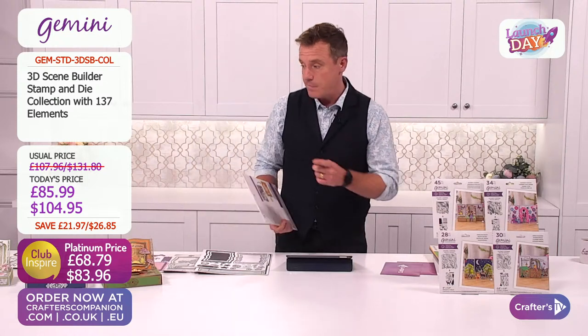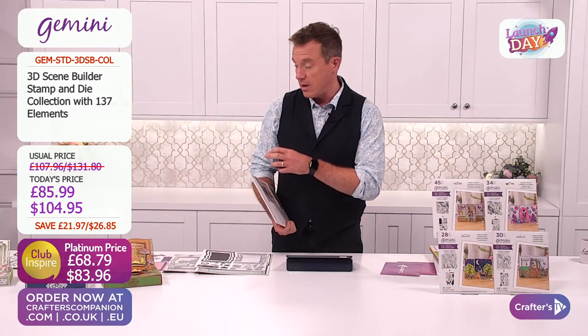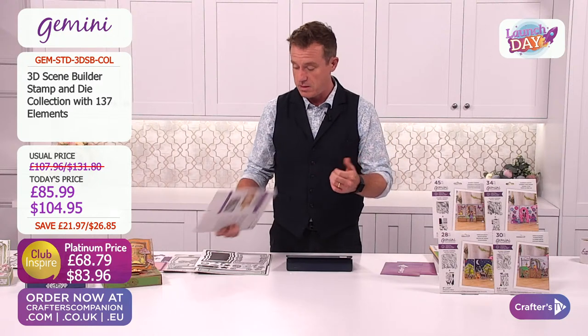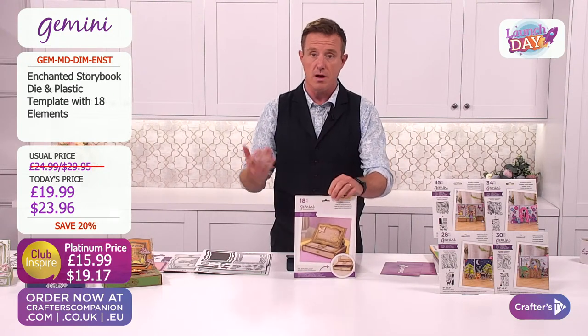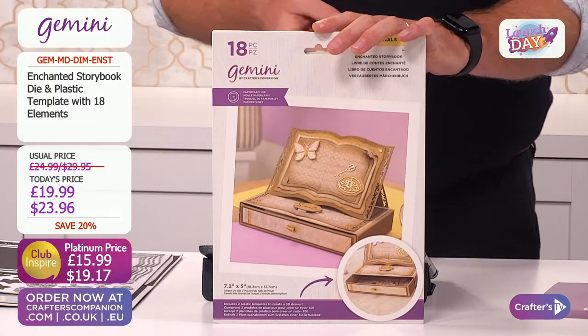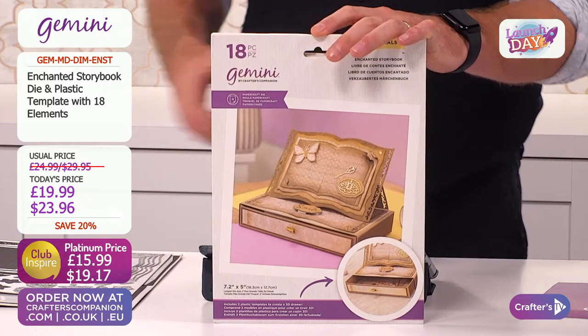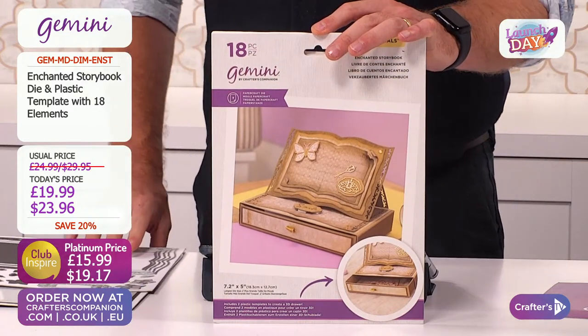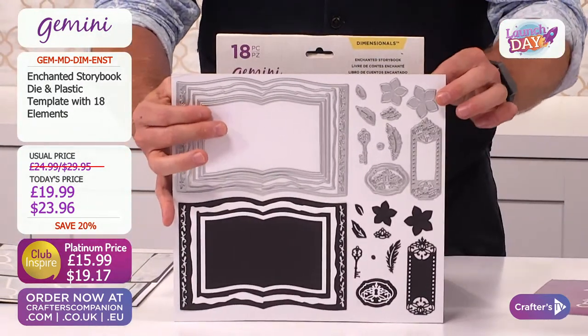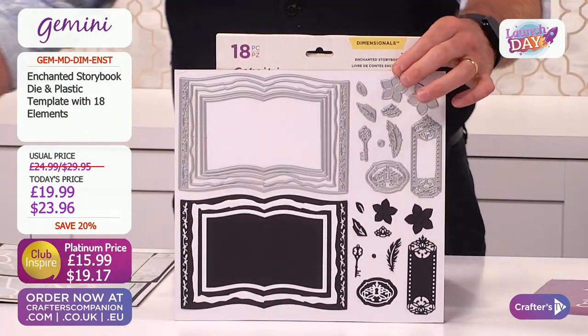And by the way, with the beautiful scenes that you've got here, of course you're going to be using these 3D, but there's nothing to stop you from using these to create a story with our Enchanted Storybook collection, which we've got coming up for you later on Monday Makers. This is a lovely collection. This is the second of the storybooks that we brought to you. We've got the original one in just a few moments' time, but if I show you this one here, you're saving 20% on this tonight.